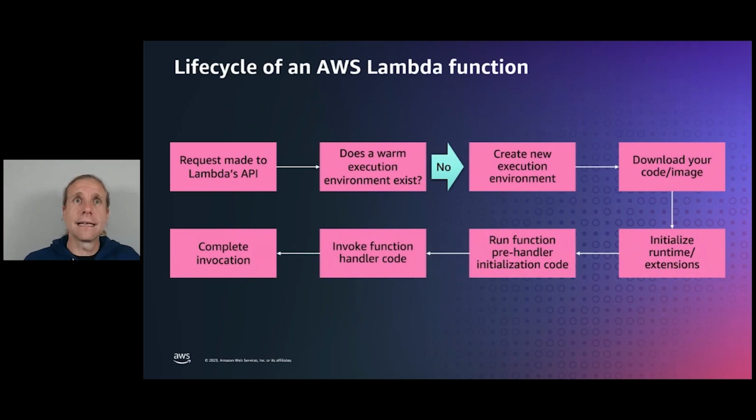Now, if there isn't one, Lambda needs to go ahead and create one. It's going to download your code or your container image and then initialize the runtime. It's then going to start to run your code, first the code outside the main handler within your function, the initialization code. All the time up to here is what we call the cold start, as Lambda is starting from scratch in effect. Then your invoke is processed, and this is your business logic in your handler. Your handler function runs until it completes, and then can return its response.